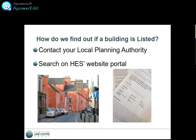So how do you find out if your building is listed? You can contact your local planning authority, or you can search on Historic Environment Scotland's website portal, and you'll find a description of the listing of your building. So that will highlight what's important about it and describe the building and the materials it's made from.